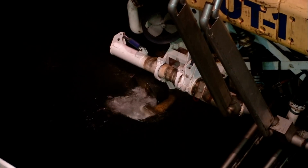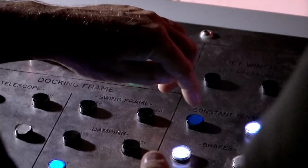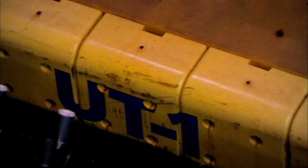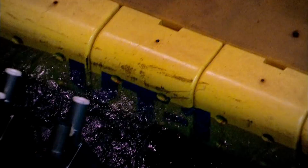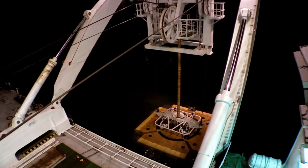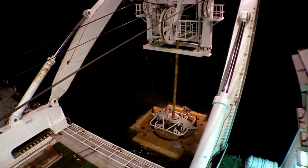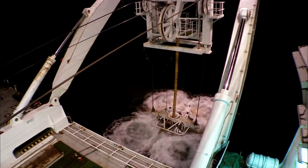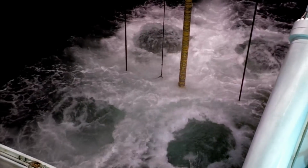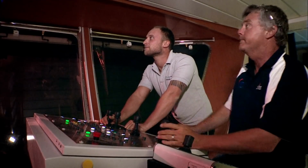It's not, just seeing if it chatters. Just getting ready. I want to refit that umbilical now. Okay, mate, that's constant tension. Waves finally lap over the top of UT-1 and it descends into the deep. Okay, that's 10 metres below the surface. Good job, guys.